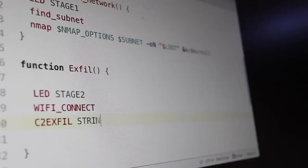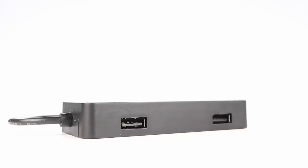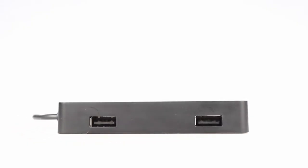The Signal Owl, a USB pass-through device, has built-in Wi-Fi and shell access. You wouldn't even know it was there. With a simple payload system, it orchestrates attacks using custom utilities and popular tools like Aircrack-ng, MDK4, Kismet, and more.